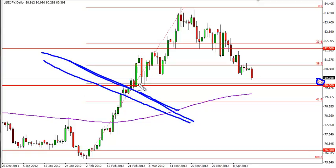80 was a significant level, which was massively supportive, and then it was massively resistive, even so much as to be able to contain two Bank of Japan interventions. And as such, the breakout of 80 cannot be overstated in its importance. With the 50, the 80, and the 200-day moving average all converging in a fairly tight range, we think that the time to buy the dollar yen is coming very soon.